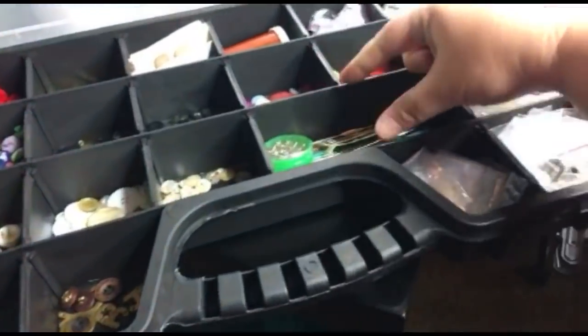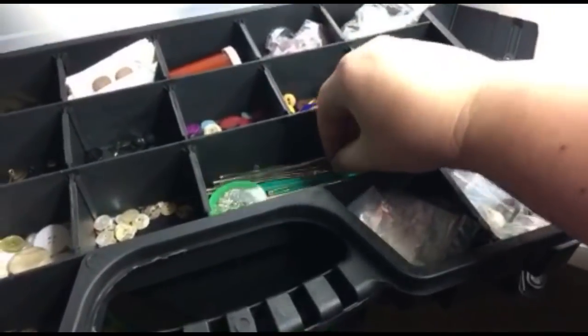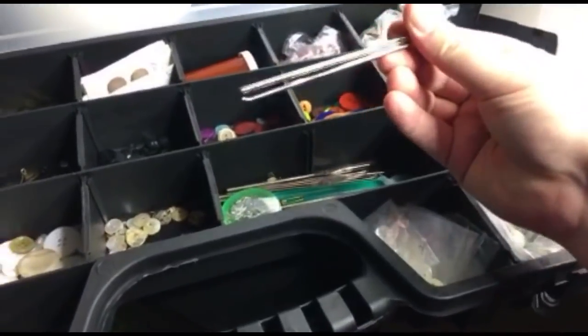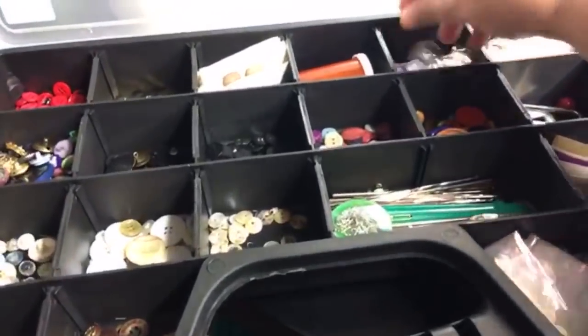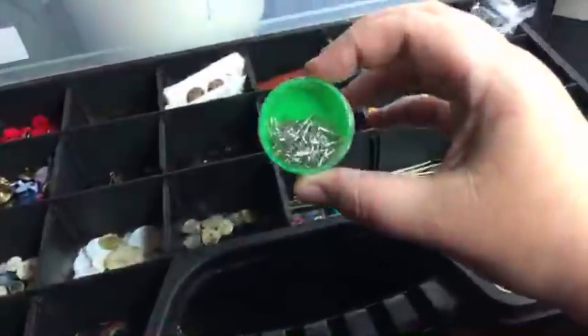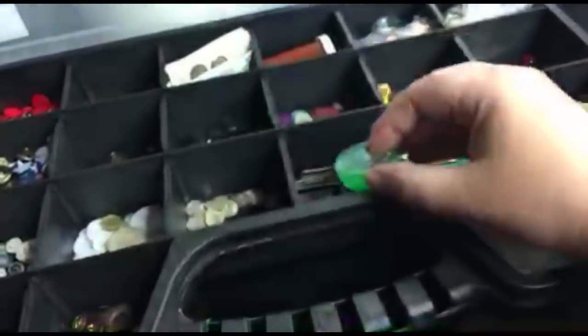And then you can remove these little inserts here. And then right here is all these really small hooks that are great if you want to bring a bead on in the middle of your work. These are little sequin pins. Isn't that neat? Sequin pins.